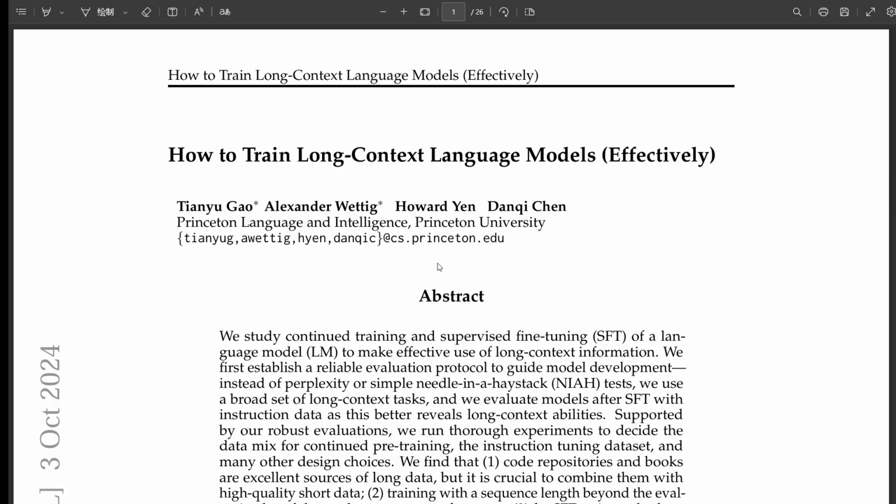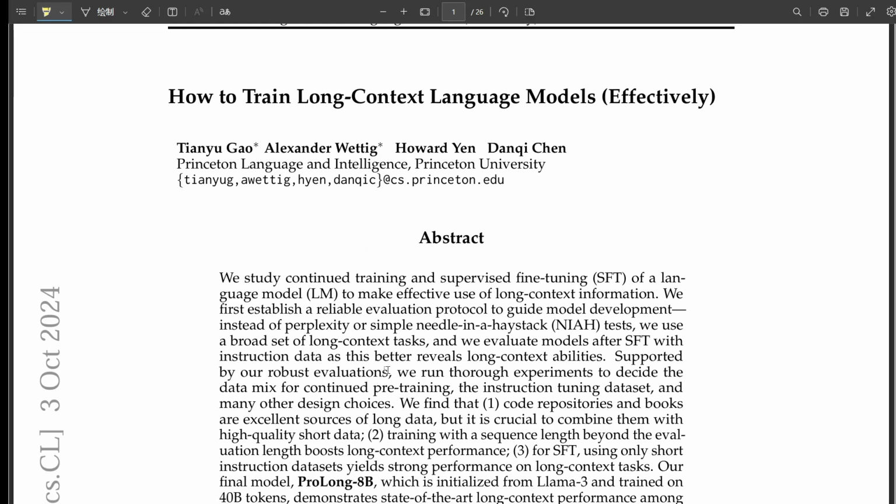All right, let's dive in. Today, we're tackling long context language models and more specifically, how to train them effectively. And we've got some fascinating research to unpack. Yeah, this paper really goes deep. It challenges some assumptions in the field.